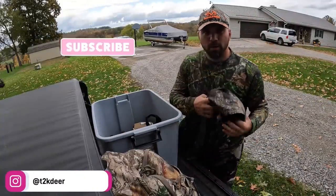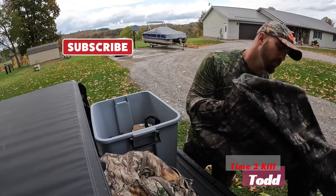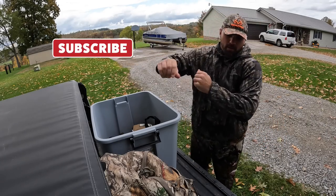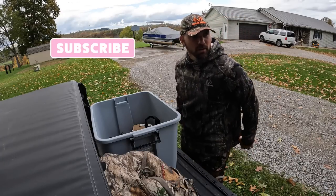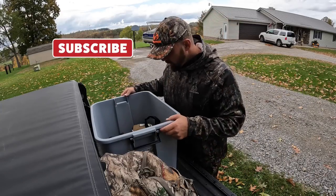Alright, it is October 13th. Back out at the farm, Peyton and I going out again. It's definitely cooler today, about 56, 57 degrees. It's gonna get a little chillier too, so maybe that'll bring these deer out to the field a little quicker.